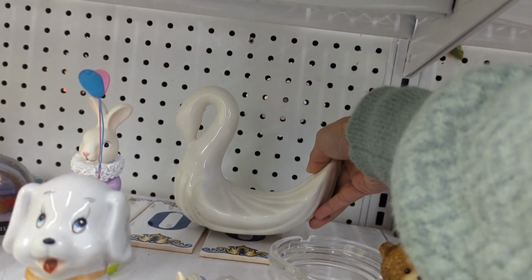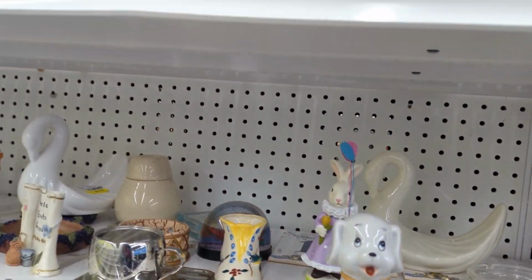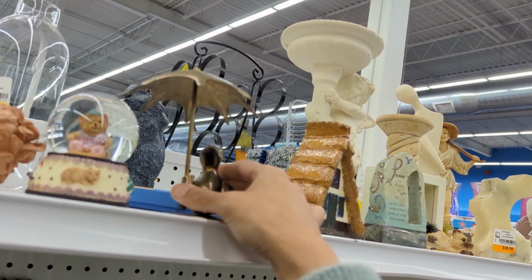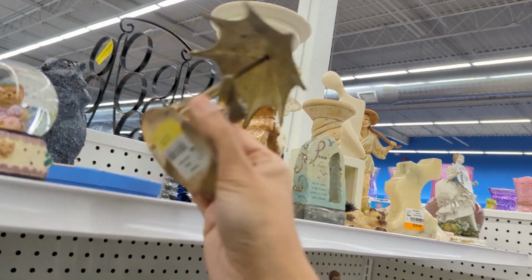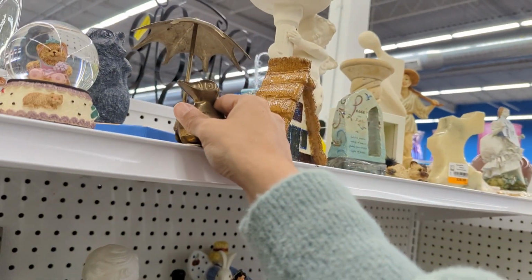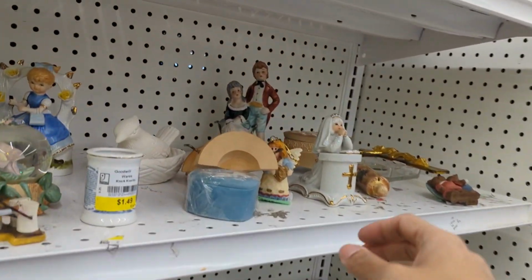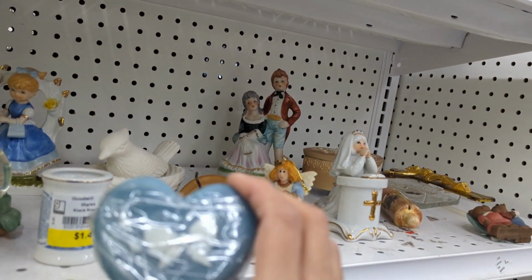These I see online. People DIY spray paint these black and then put them in their washrooms, I guess. So here's the one I looked at, and this brass ducky. I think it was just decor. There was no actual use for the brass duck with the umbrella.